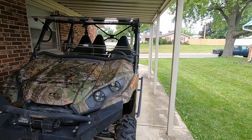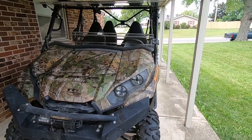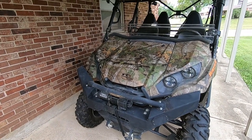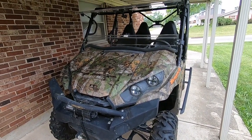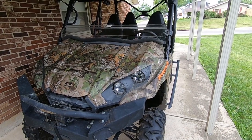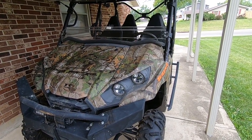I do like Can-Am's products as well, as I do own a Can-Am Ranger. But in my opinion, Kawasaki, man, they kick ass off-road. They may not be the best thing on the street. That's up for debate. But as far as off-road is concerned, the Teryx just has my heart, man. It just has my heart.